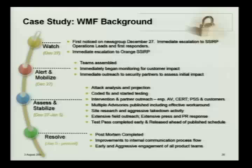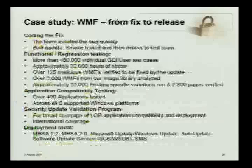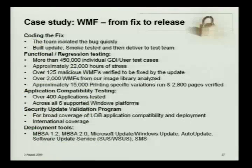We started outreach to partners to help with AV signatures and other mitigations. We also started identifying which sites actually were distributing malicious WMF files and issued takedown notices for those. And then by the time we were done, we also did go back and say, okay, so how did we miss this one? And what improvements can we make in the future?